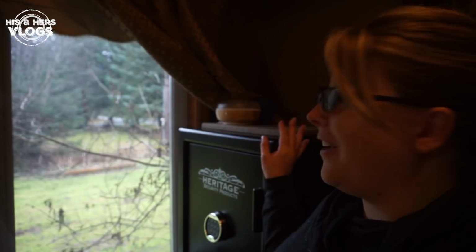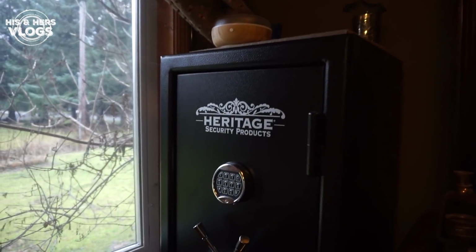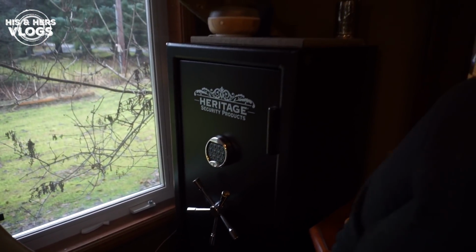One thing that did really make us feel like grown-ups last year is we got a real, legit safe. And it's big enough to hold all of the firearms, but also personal things that you don't want to potentially burn in a fire. So, I don't know, it's kind of a silly thing, but it really does make us feel like we're adulting properly.